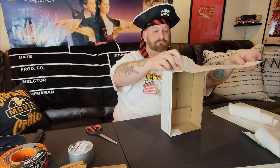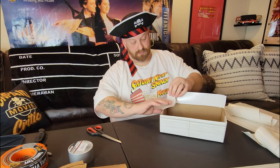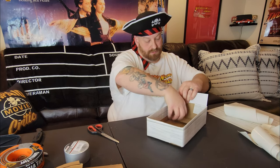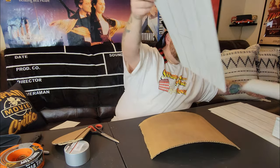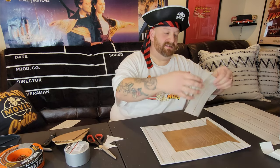See how that works? Alright, there we go, that's looking good. Now let's cover this top next. This one should be easier. I'm gonna take some of my extra pieces and put them on the inside too.